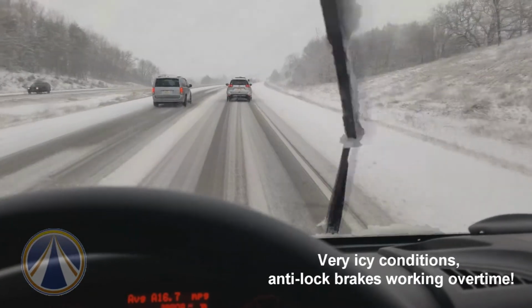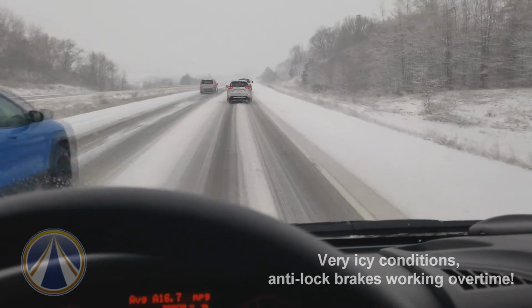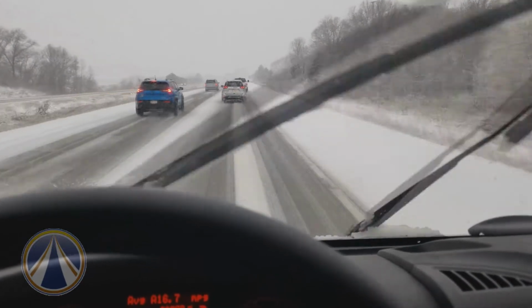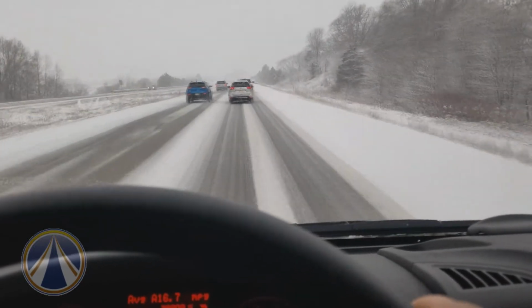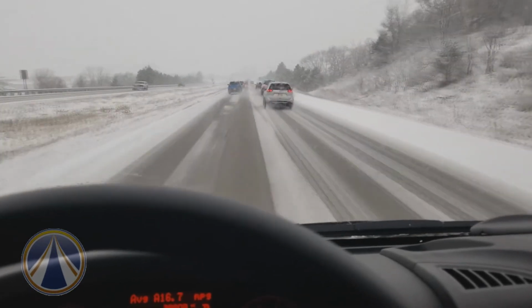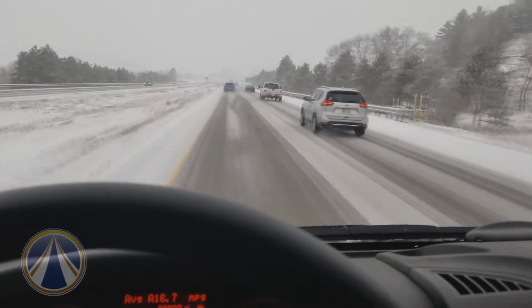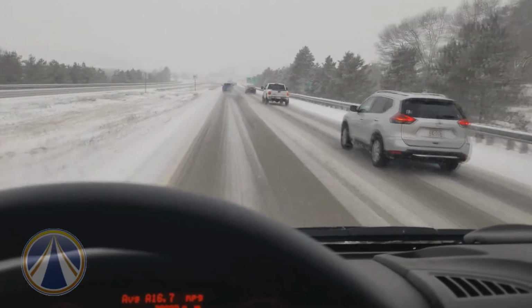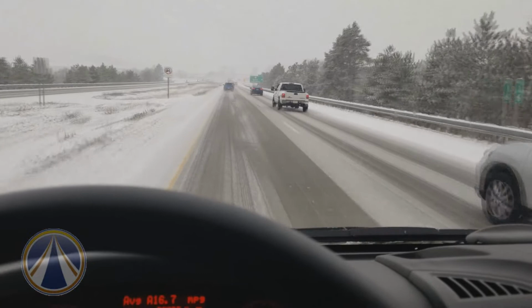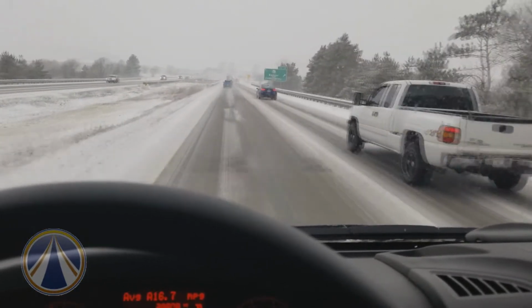Boy, the roads are extremely icy. As soon as I just tapped my brakes, the anti-lock brakes kicked in right away. This information is extremely valuable to me as a driver. Not only does it help me plan my stops and maneuvers, but I can also use a bit more precision when it comes to lane changes and or dealing with other traffic. Using brakes as a tool to test the icy conditions is a smart move.